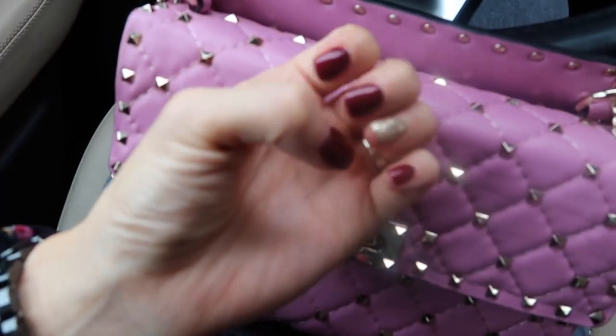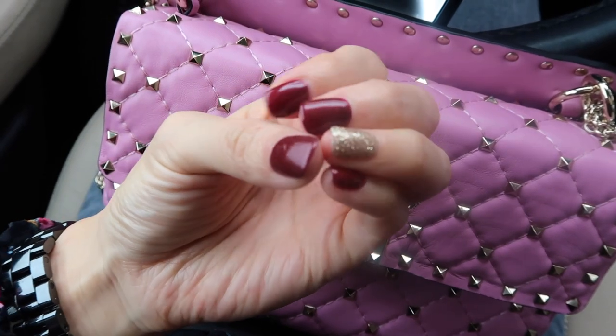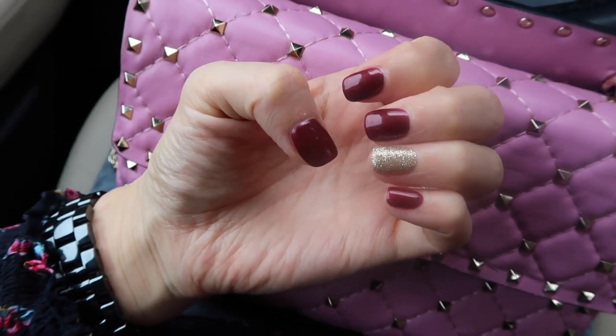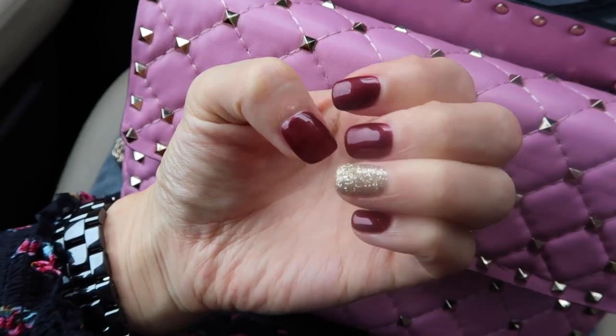Just finished, and guess what? It started to rain. That's so pretty. I'm so happy with that color that I went with. And of course I remember the color that I chose, but it's by OPI.